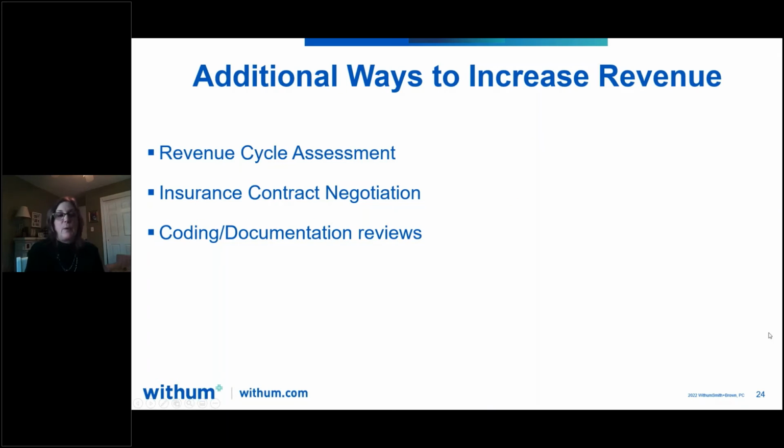So, okay, there's one more. Additional ways to increase your revenue: first, doing a revenue cycle assessment. And again, most revenue cycle assessments come with recommendations and implementation for what should be done so that you can have a better revenue cycle in your practice.